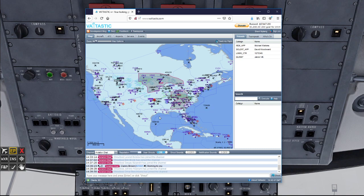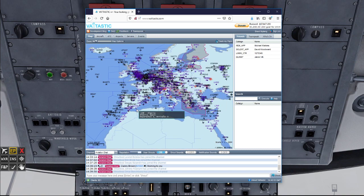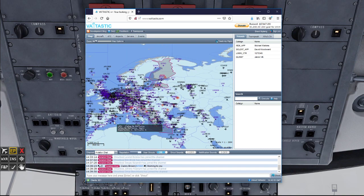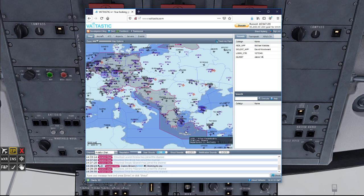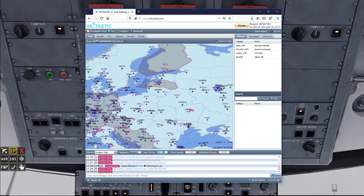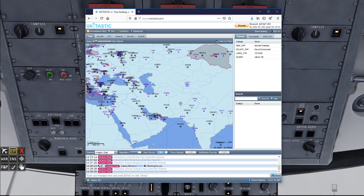Well, not a lot so far in the US. I would gather there's some stuff going on. Yeah, European ATC looks like they've got a few areas here, France and down through Italy, and then up here in Finland and Latvia. So you have a few choices if you're wanting to get out and fly a little bit.